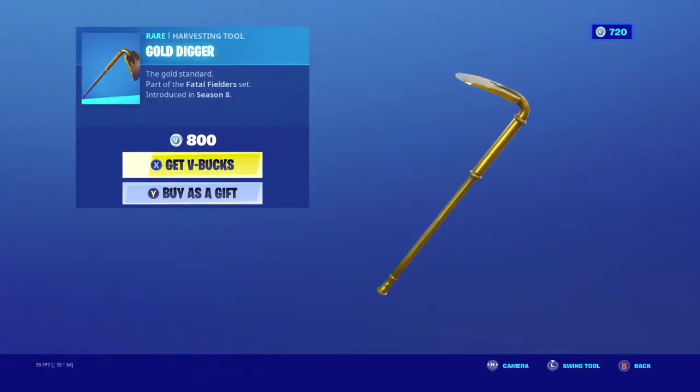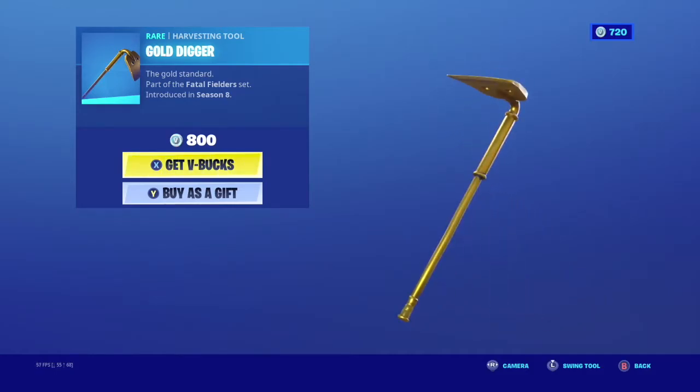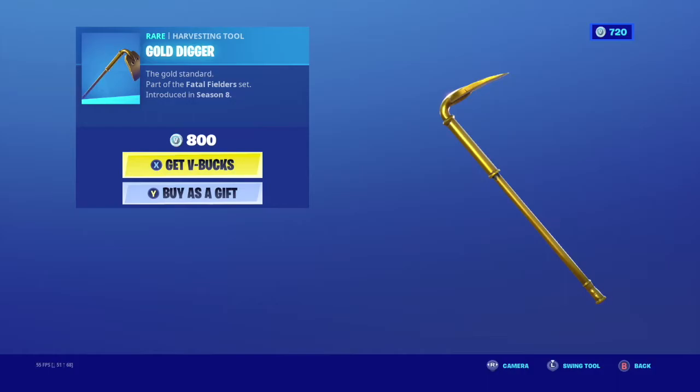Then we got the Gold Digger, which, it's funny, it's a hoe. Fortnite is playing with words, playing double entendre. This is one of those items where it makes me think they're trying to appeal to their adult audience while still remaining PG. It's called the Gold Digger. It's gold. It's supposed to be a hoe. You use hoes to dig or till the fields, whatever. I get it. This is one where I give my kudos to Fortnite. I wouldn't mind buying this just off of the concept alone.